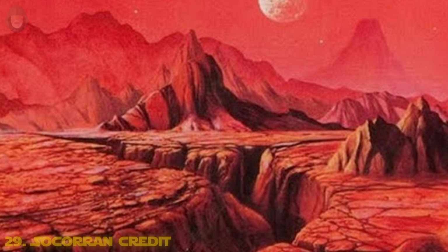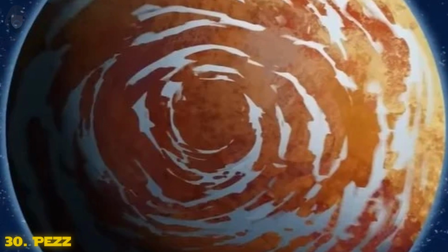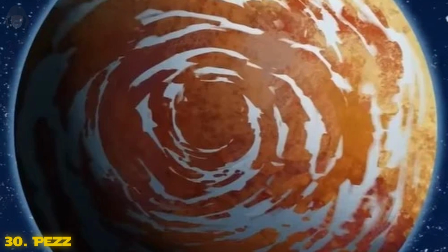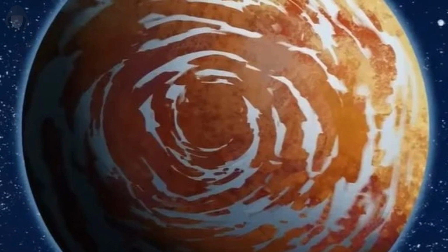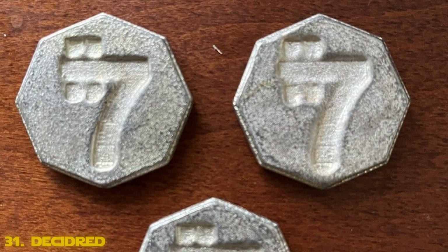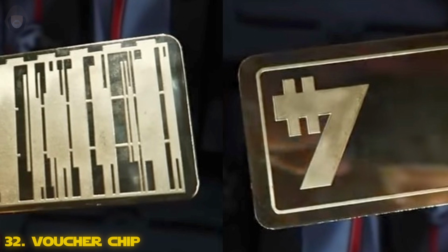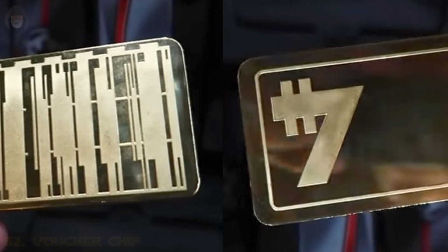Number 29, Sorokan credit. This was a currency used only on the planet Sirocco. Number 30, Pez. 4 centuries before the Battle of Yavin, this currency was noted to have been in use on the planet Enroa. Number 31, Decicred. Composing a tenth of a Galactic Republic credit, these were also known as dimes. Number 32, the voucher chip. These were basic promissory notes and could be exchanged for credits anywhere you go.